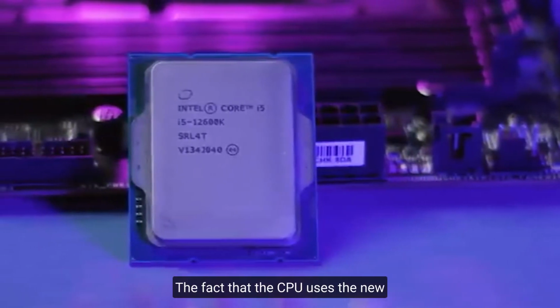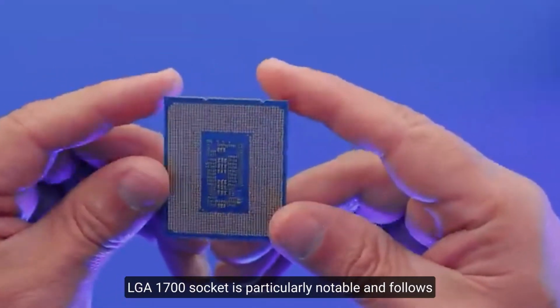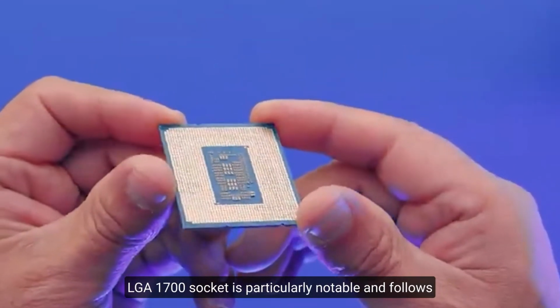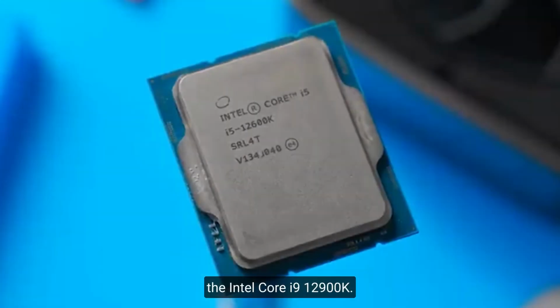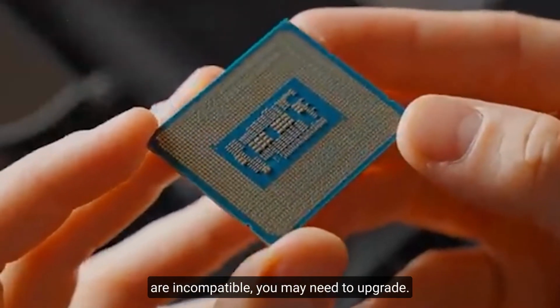The fact that the CPU uses the new LGA 1700 socket is particularly notable and follows the Intel Core i9-12900K. Therefore, if your motherboard and CPU cooler are incompatible, you may need to upgrade.